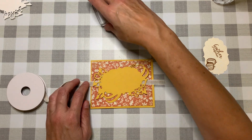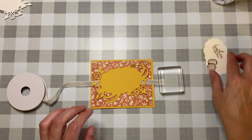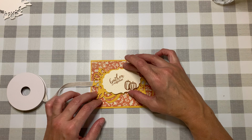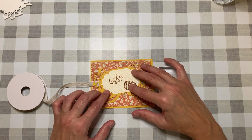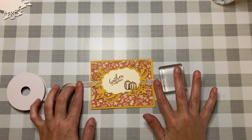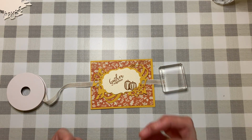Do you do this? I mean, to my fellow card makers, do you do this as well? They're like, well, yeah, but we don't film it and share it with everybody. I don't blame you.